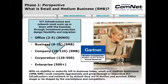The bottom line here really is that, with no stability or maturity left in business today, small to medium businesses must compete aggressively and grow through a responsive ICT infrastructure and network, or by default, they're probably in decline and survival. It's either shape or be shaped by the marketplace and competitors, and technology can have a major impact on your ability to shape, or be a deterrent that allows you to be shaped.